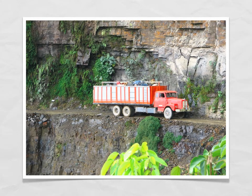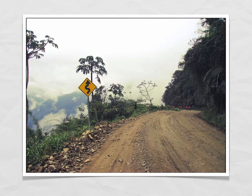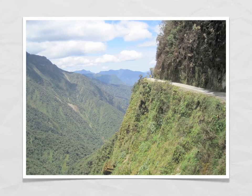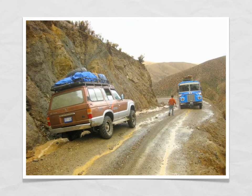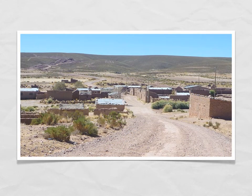So what does the condition of its roads mean to Bolivia? What would happen to Bolivia's economy if the road system were improved? Would it pick up because people and goods could be transported faster and easier from one side to another? Would Bolivia then be able to trade more easily with its neighboring countries? If the roads were better, would its neighboring countries ship more goods to and through Bolivia?